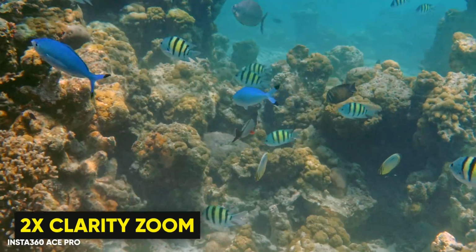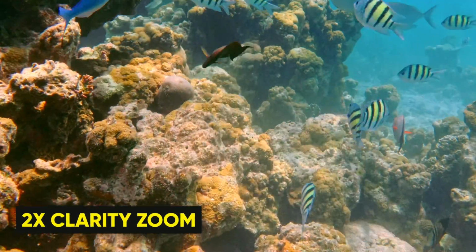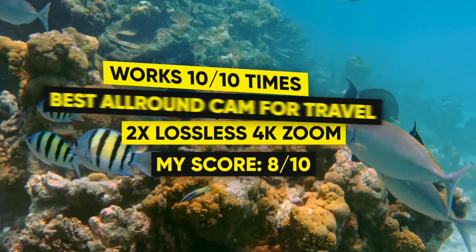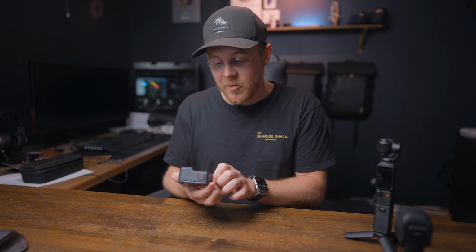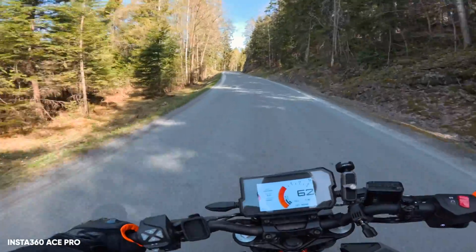But the quality coming from this camera in places like the Maldives, especially when snorkeling and diving, is better than any other camera I've used. The accurate white balance in combination with the 4K 60 and the 2x clarity zoom allowed me to capture these amazing underwater shots that looked like I was closer than I actually was. So it's pretty amazing how this camera can pull off some pretty nice shots underwater. Now, as a motovlog camera, this was the first time that I actually used the Ace Pro when riding, and I was using the flat color profile to get even more dynamic range.